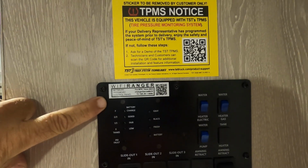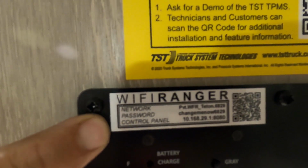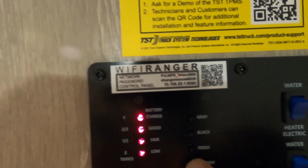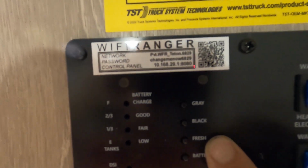Down here's your control panel. Here's your Wi-Fi Ranger. You turn on your Wi-Fi Ranger if you're in the back of the park. It allows you to pick up Wi-Fi better. Down here's where you check your tanks. Your black, or excuse me, your brand new battery. Fresh, black, and gray tanks. Fresh water is where you can tell when your potable water is full.